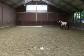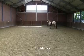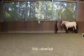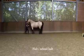So, our work in progress, we like to play around with things. A little bit of a Spanish step here. He likes to show me this sometimes when his steps are getting higher. And then the halt to the skull halt. So it's absolutely far from perfect.